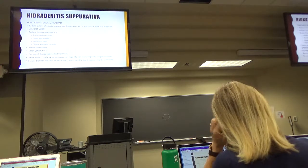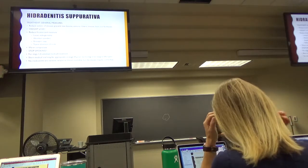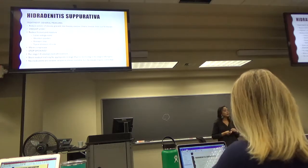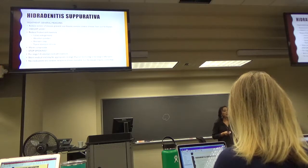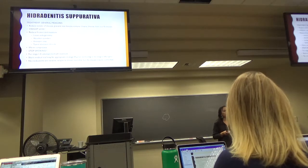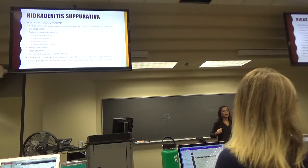So, treatment. How do you treat these people? If they're obese, if they smoke, you want them to stop smoking and you want them to lose weight. A lot of times with our patients, you could give them Hibiclens. Has anybody heard of Hibiclens? It's that pink foamy soap that they usually use before surgeries. They may need to use that a lot just to keep the area clean.